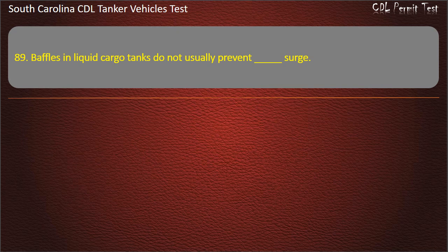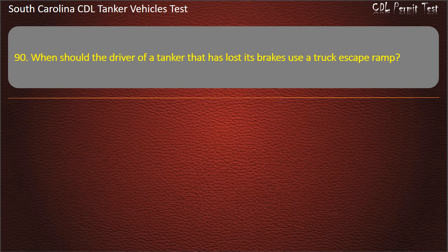Question 89. Baffles in liquid cargo tanks do not usually prevent surge. Top to bottom. Side to side. Front to back. Answer. Side to side. Question 90. When should the driver of a tanker that has lost its brakes use a truck escape ramp? Never. Always. Only if the tank has baffles. Answer. Always.